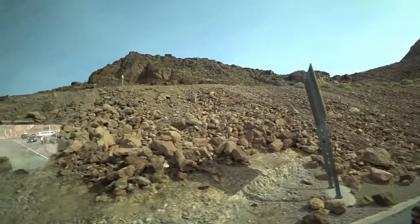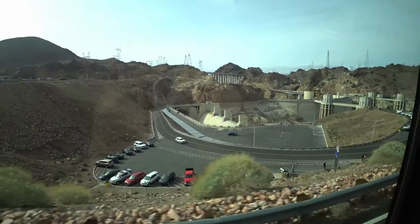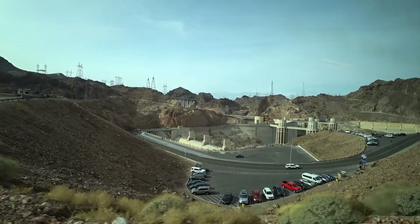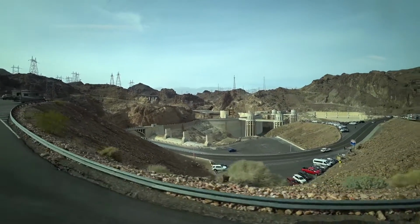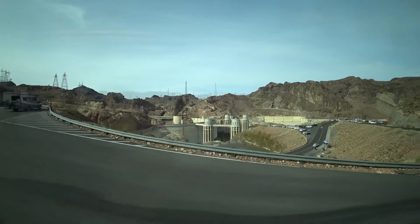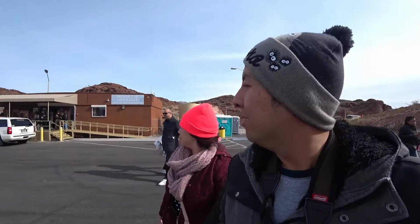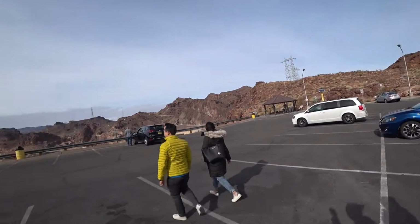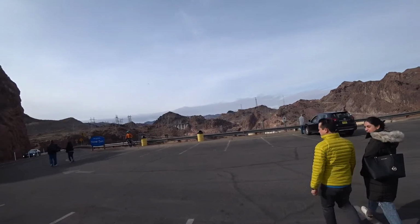Grand Canyon. We're at Hoover Dam Lookout. There's another gift store and refreshment area. And here's a parking lot. The lookout is in the front.